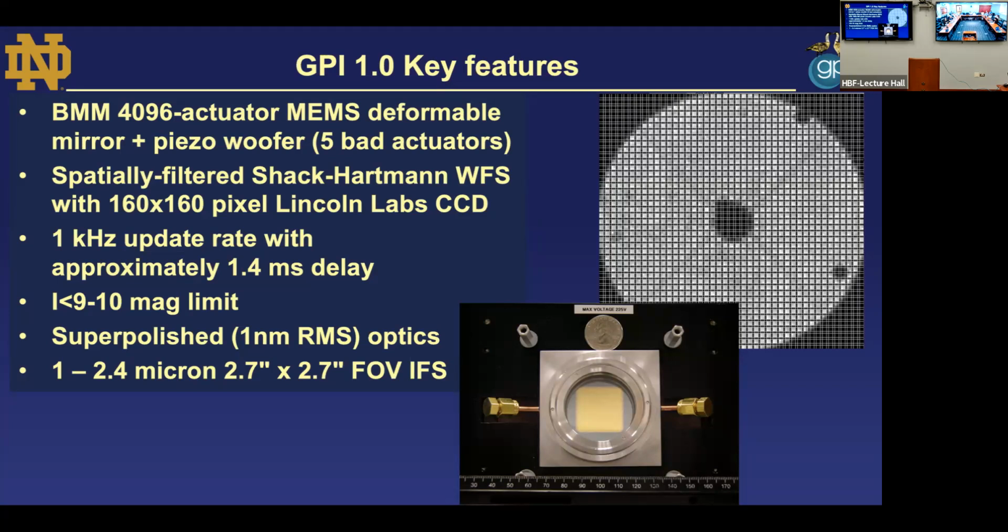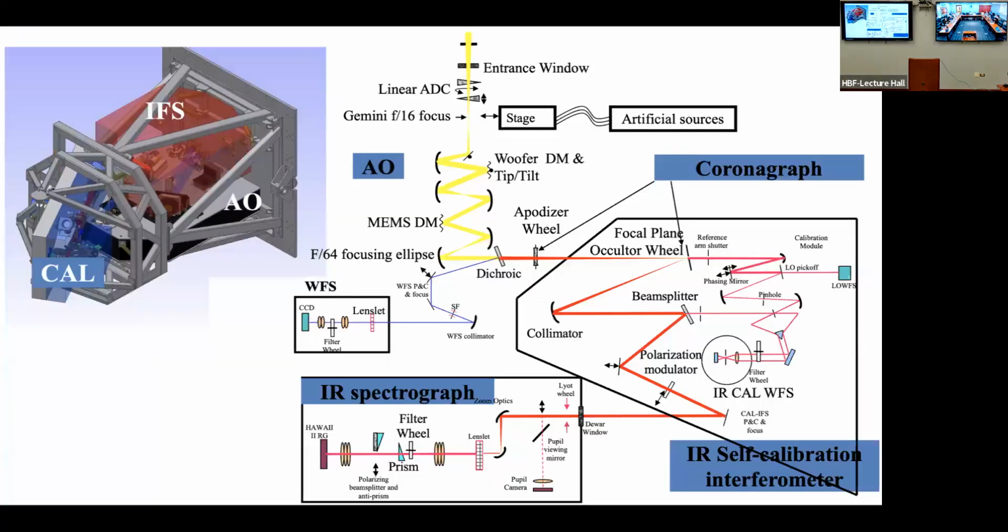All of its optics were extremely good, less than 1 nanometer RMS wavefront error. And of course, as I mentioned, it operated from 1 to 2.4 microns with a 2.7 by 2.7 arc-second field of view. But that doesn't quite do justice to the number of optics that are in its optical path. There's quite a number. And so you can see the system is broken out into 3 to 4 major components.